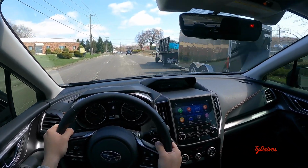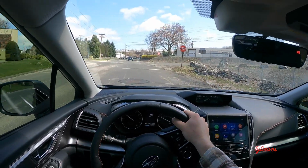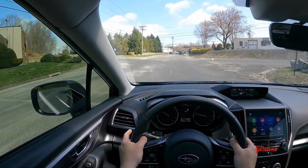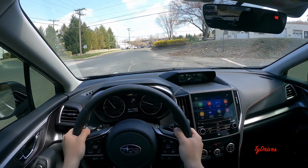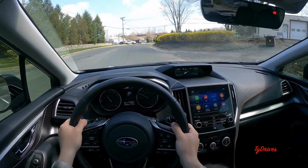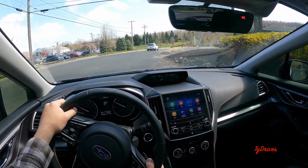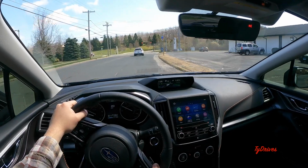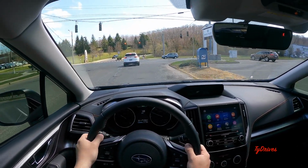Now, I have to tell you guys, me being a car guy, I'm going to complain a little bit about Subaru's CVT transmission and how much I wish this particular car was a manual. However, I can say I drove this car just a little bit before I strapped the GoPro to my head, and Subaru seems to have done a pretty good job refining the CVT that they have.